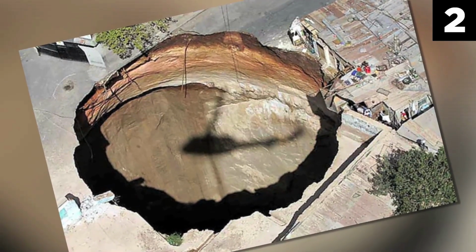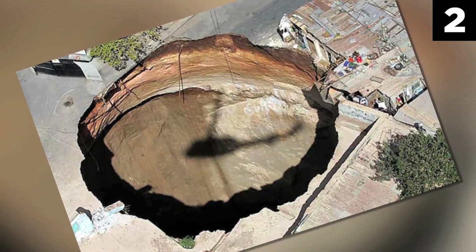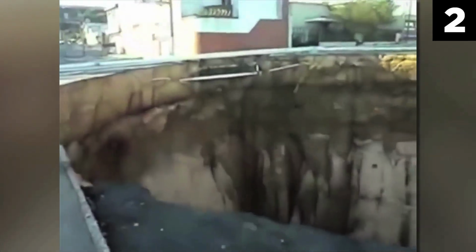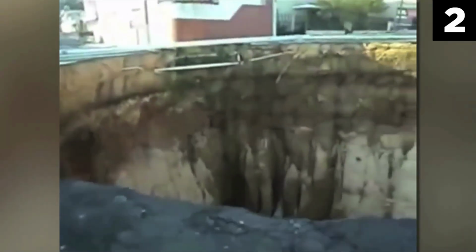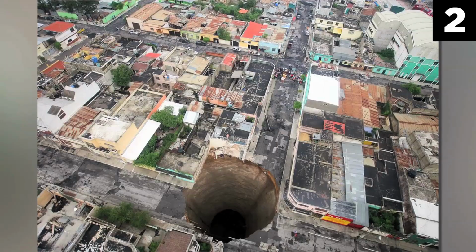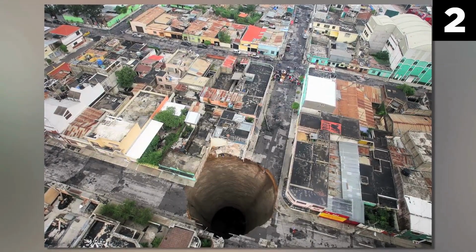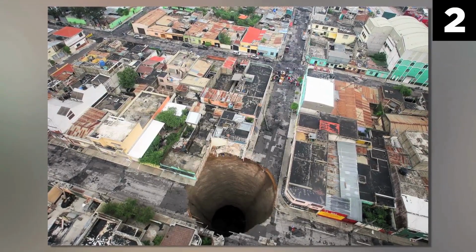aptly describes it. For about a month leading up to the event, the local slums had been rocked by tremors and loud noises underfoot. Nobody was sure what was happening at the time, but early one morning, their answer revealed itself in the form of a 330-foot deep sinkhole leading all the way down to the sewers. It was essentially a gigantic open sewer line, and the rotten smell that poured forth was sickening.